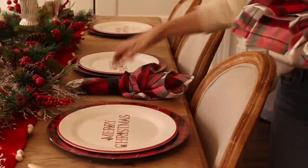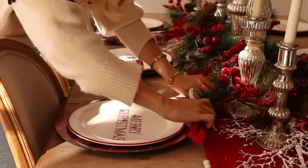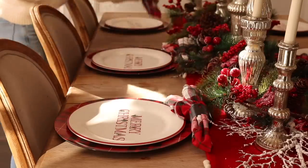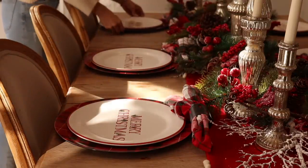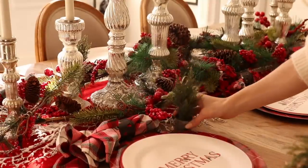And then I'm just gonna be adding these cute little Christmas napkins that I picked up from, where did I get these? Home Goods. I picked these up from Home Goods, and I used the little Christmas black kind of farmhouse napkin rings, and then these cute little name holders that I picked up. All of this I picked up at Hobby Lobby as well.